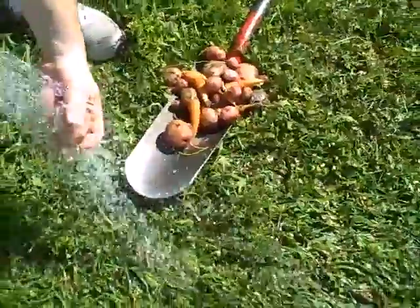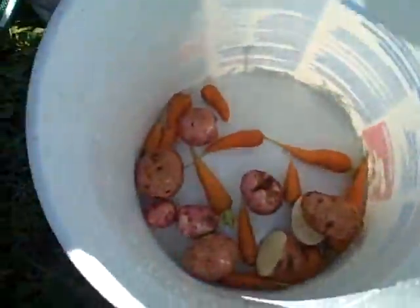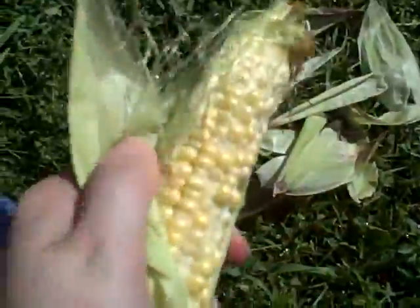I was told that when the silk is all dried up, that means that the corn is ready to go. So there's definitely some on the end that I'm just gonna pull them out. They have strange purple leaves on them. I don't quite understand that. I think it's going to be over 100 degrees in Bismarck today.